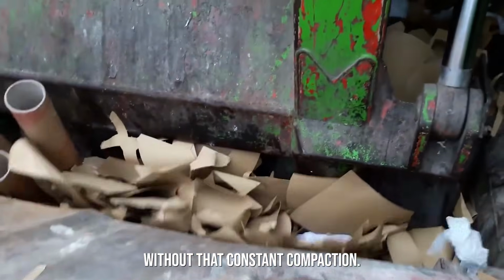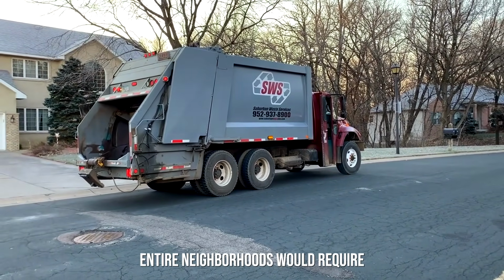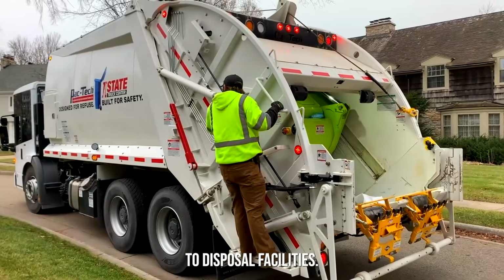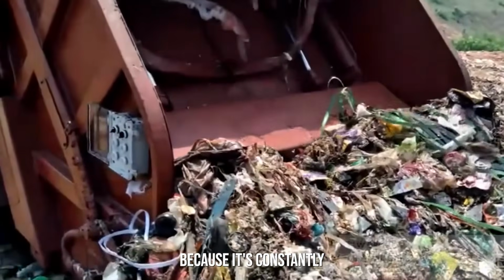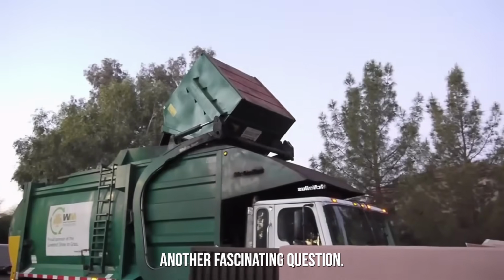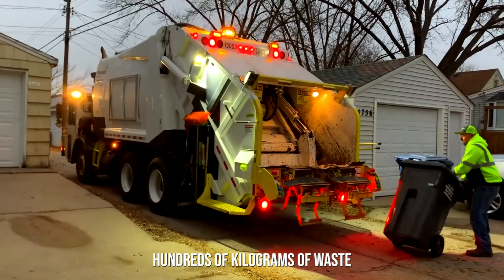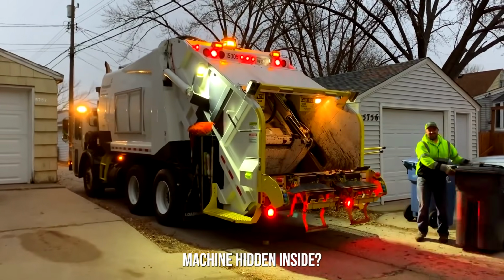Without that constant compaction, a garbage truck would fill up surprisingly quickly. Entire neighborhoods would require far more collection vehicles, more drivers, more fuel, and many more trips to disposal facilities. Instead, one truck can continue collecting for hours because it's constantly creating new space inside itself. But that raises another fascinating question. If the truck is generating enough force to flatten furniture, crush thick cardboard, and compress hundreds of kilograms of waste every few minutes, just how powerful is the machine hidden inside?